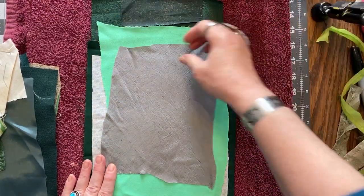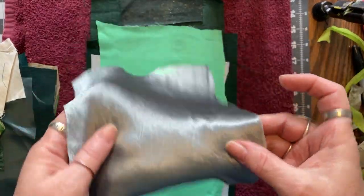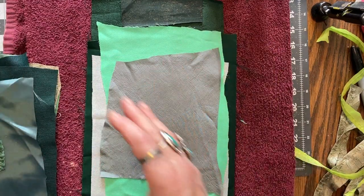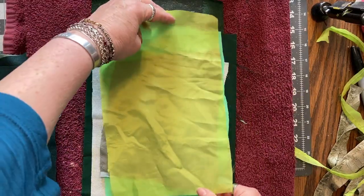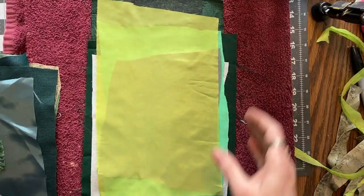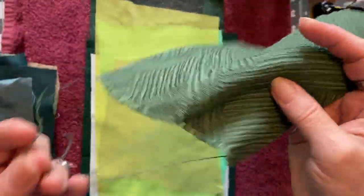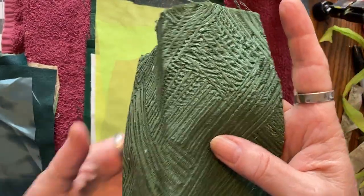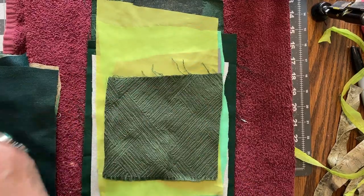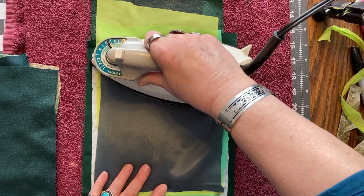This one is like a sagey green, but it's cut on the bias, so it's kind of funky. It came like that. A lime green lining. Satin lining fabric. This is textural. I used this in my crazy quilt skirt, which I still haven't released that video because I'm just not happy with it.